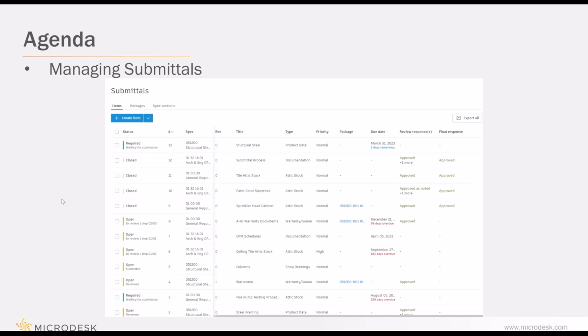So the very top one, right? It says required and waiting for submission. Through the function that you talked about earlier, using pipe to break up these things, that means it's identified that there's a section that needs a submittal, and the system knows it needs to be done, and it's telling you that it's waiting for that to happen.